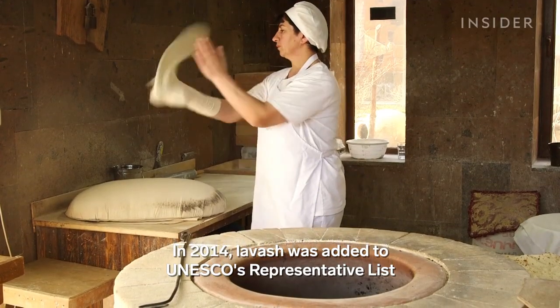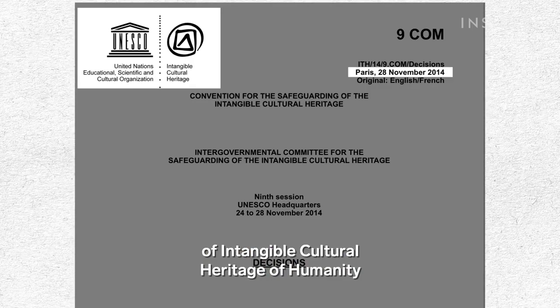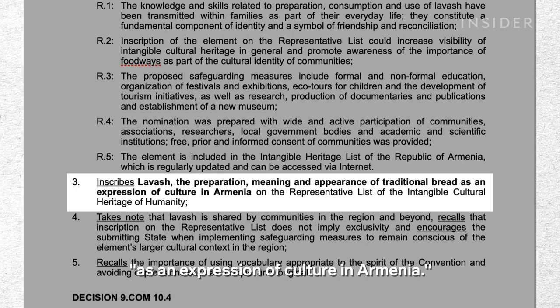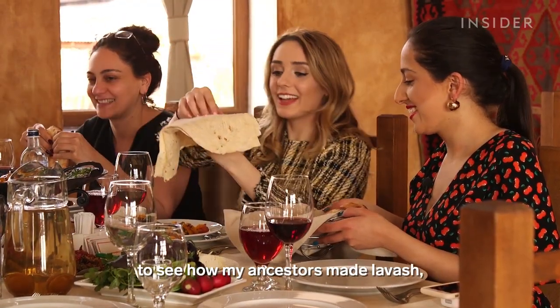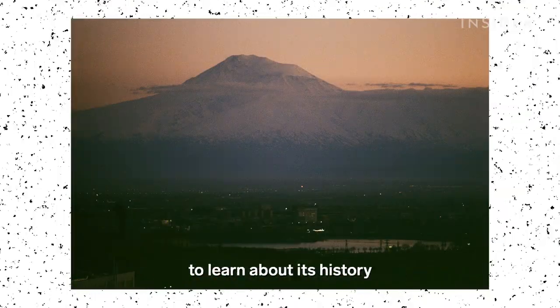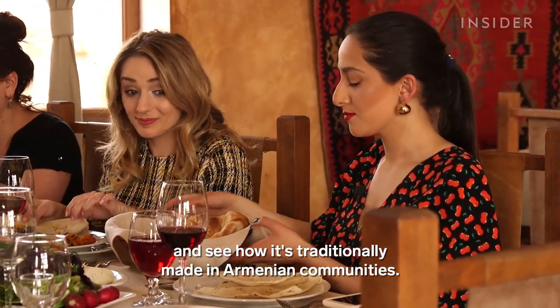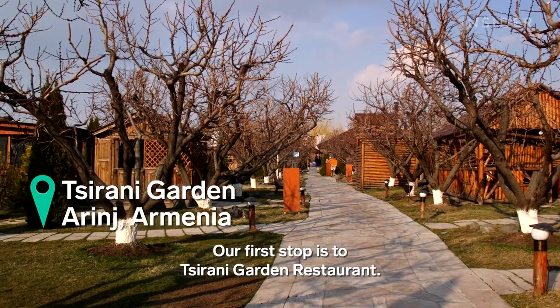In 2014, lavash was added to UNESCO's representative list of intangible cultural heritage of humanity as an expression of culture in Armenia. As an Armenian American, I was interested to see how my ancestors made lavash, so I traveled to Yerevan, Armenia to learn about its history and see how it's traditionally made in Armenian communities. Our first stop is to Tirani Garden restaurant.